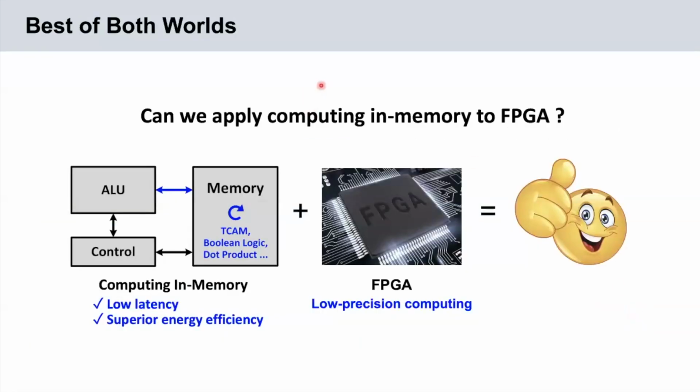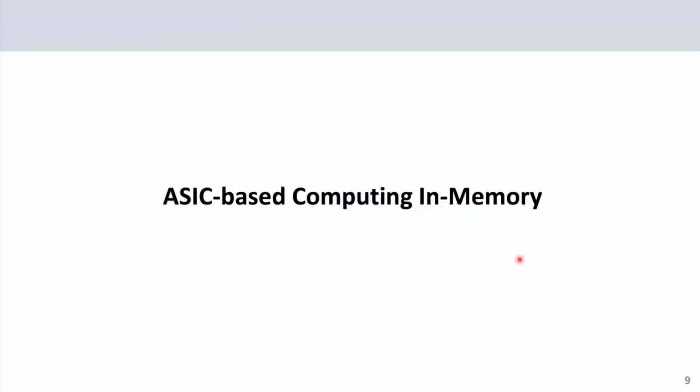In addition to DNN quantization, I also mentioned computing in memory to solve the von Neumann bottleneck. So can we apply computing in memory to FPGA to achieve the best of both worlds? Computing in memory can efficiently solve the problem of massive computation and massive data transfer between the ALU and memory, and simultaneously, FPGA is very good at low precision computing. So can we employ computing in memory in FPGA to achieve the best of both worlds?